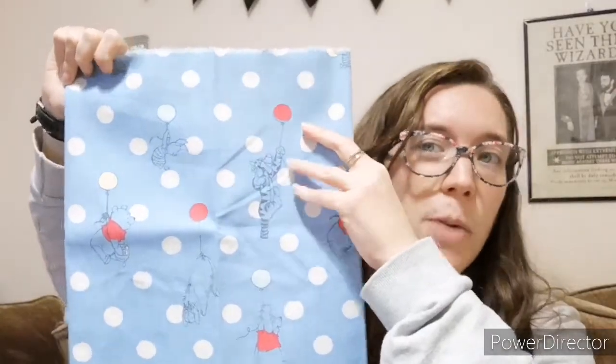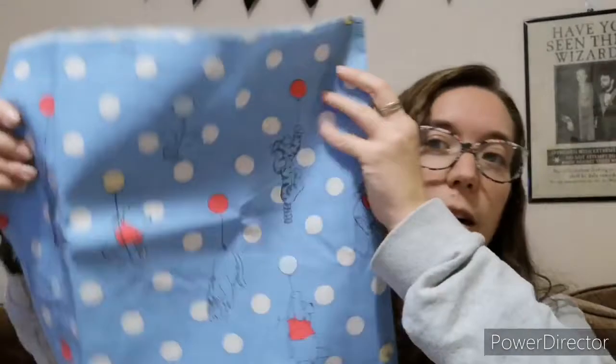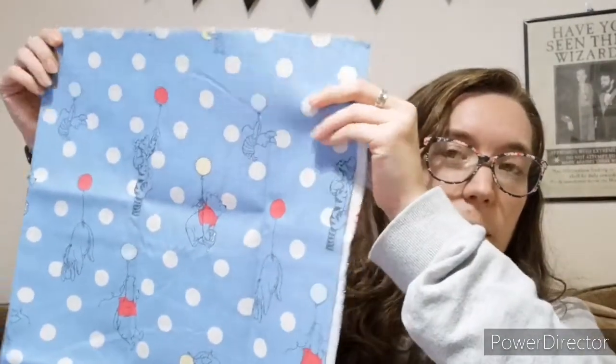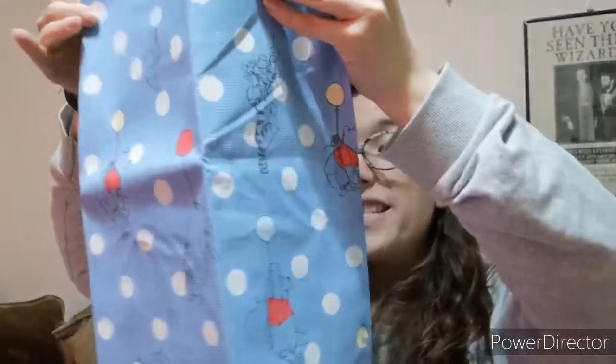But I'm only going to need a strip of this to cover the back of the bookmark. And look how generous. I mean, it cost me like £13 or something. And I think that's pretty good for a piece of decent sized Disney fabric. And I think Anne will love it.